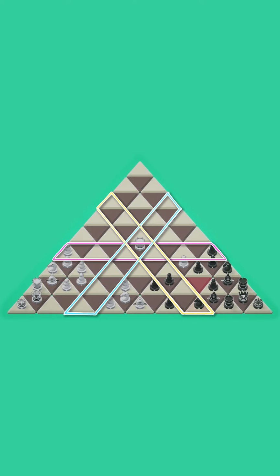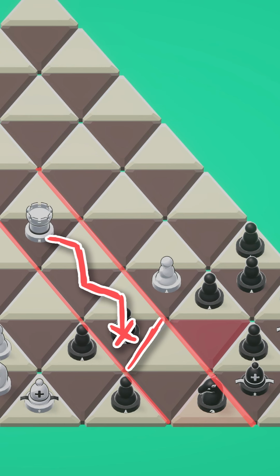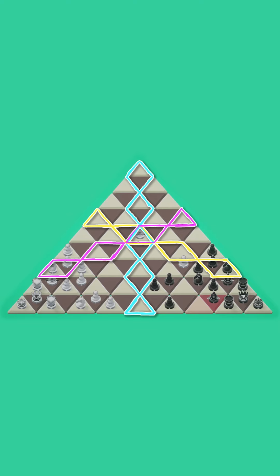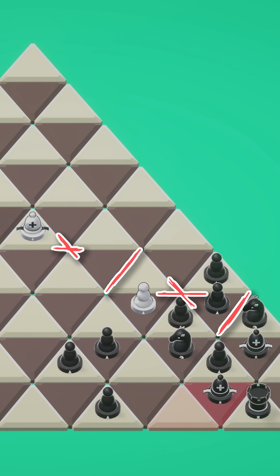Rooks move along these 3 files. They technically zigzag between the light and dark triangles, so they can be blocked even if the pieces aren't quite lined up visually. And bishops move along these 3 diagonals. The movement looks a bit odd because the triangles alternate between joining at the edges and joining at the corners.